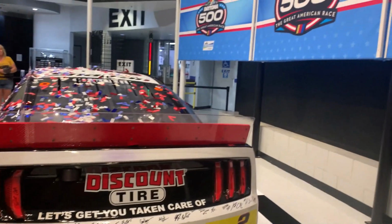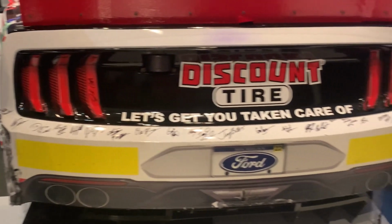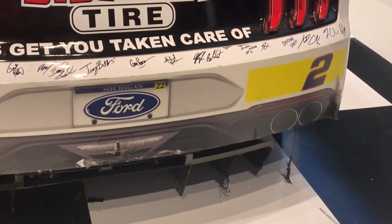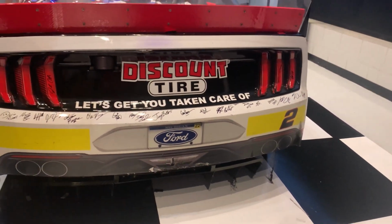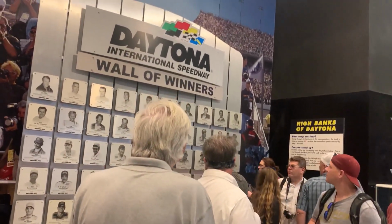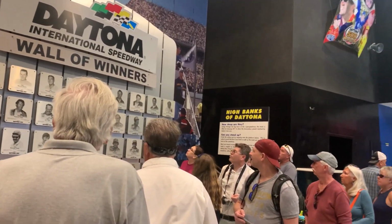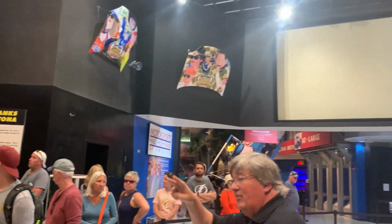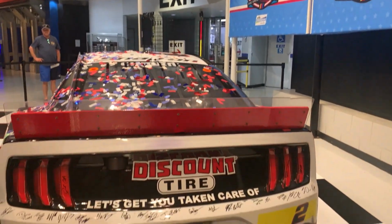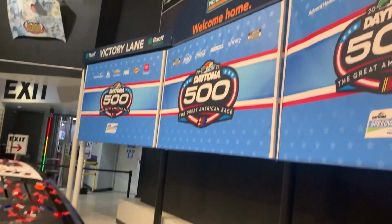This is Austin Cindric's winning car behind me, complete with a flat tire on the back right there, just the way he came off the track after doing his little donut thing on the track, blowing out his tires. Got all the Daytona 500 winners up on the wall behind you. You'll see Richard Petty smiling back at you 7 times with 7 different hairstyles. Got an example of what it's like to walk on the track. The trophy's out in front of the car. Our movie theater runs on a loop, runs about 25 minutes or so. It'll show you the endings of all the Daytona 500. Take all the pictures you like. There's a couple of us running around if you have any questions.